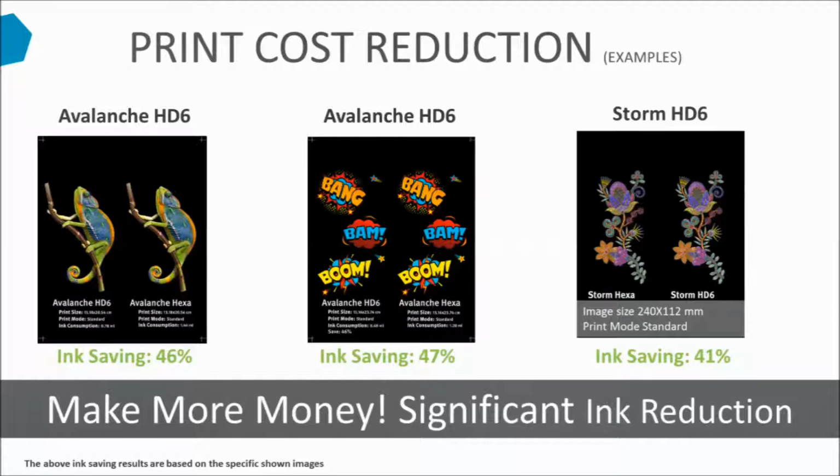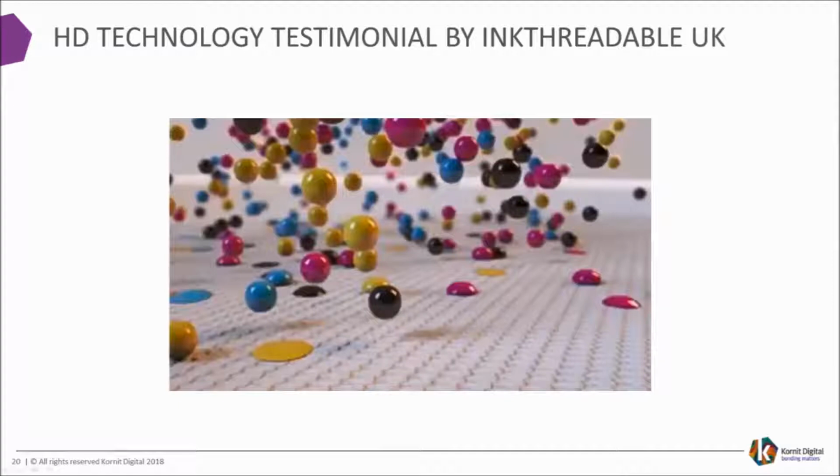So you can easily see the HD print engines can save roughly 40% or even more as compared to non-HD machines. So we will run through a video right now for one of our customers. This will give you an idea how the HD is making significant contributions to screen printers and digital printers.